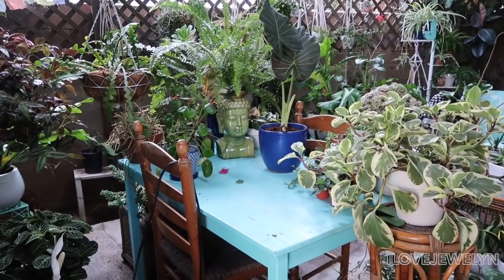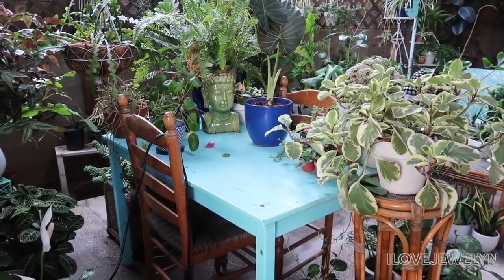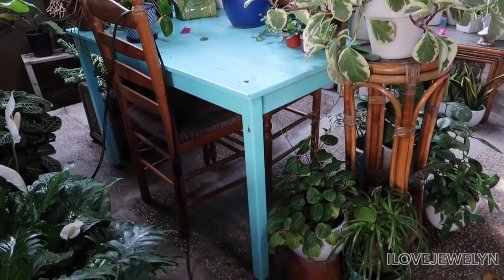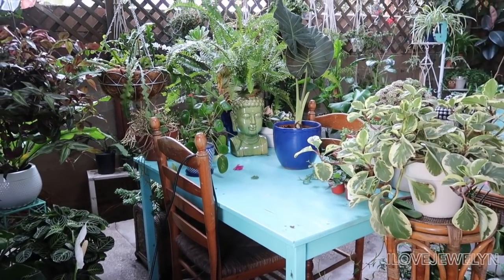It's thrifted. I got it for a few dollars and I painted it Tiffany blue, and it's my all-purpose table. It's for everything: eating, editing, doing work, filming, planting, potting, all of that stuff. And my chairs are actually thrifted too, and I got them for $5 each, so very inexpensive.